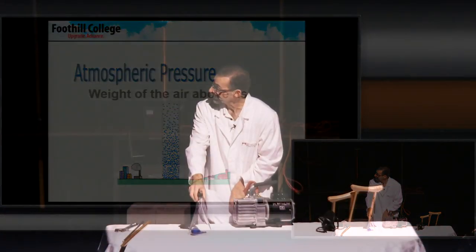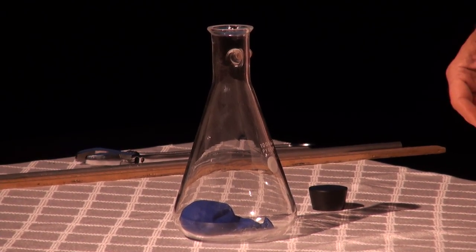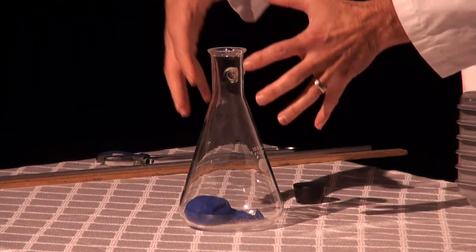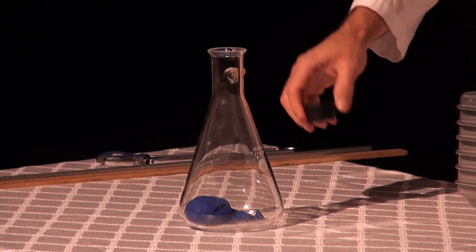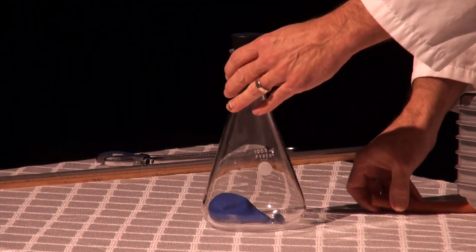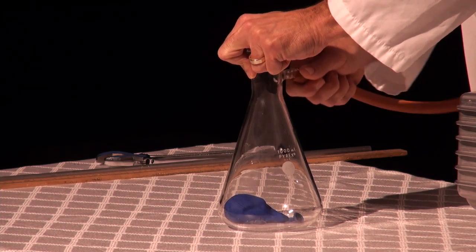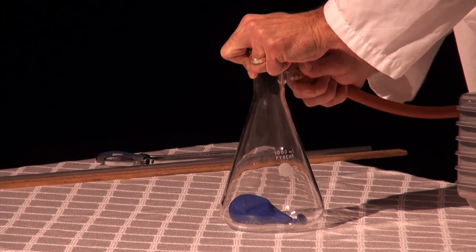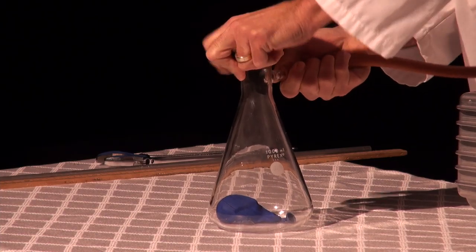But what we're going to try to show you now is when we can remove atmospheric pressure from one side of an object, then interesting things happen. We notice that. So I'm going to start out with this balloon. That balloon has a little bit of air in it, and it's tied off. And so the air inside of the balloon is trying to make the balloon bigger, and the atmospheric pressure is pushing from the outside, trying to make it smaller, and right now everything's happy. And now we're going to use a vacuum pump to remove the atmospheric pressure from the outside of the balloon.